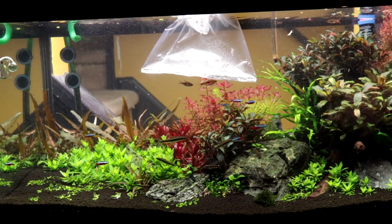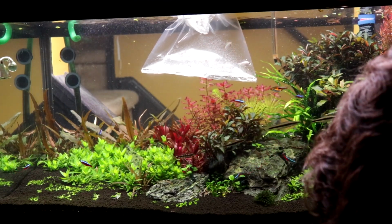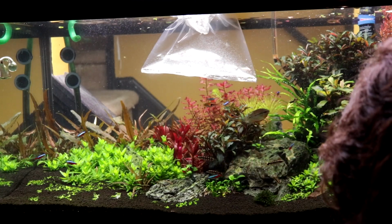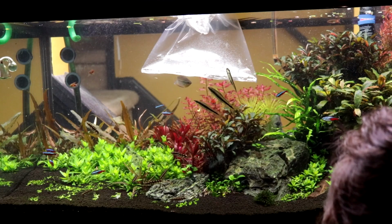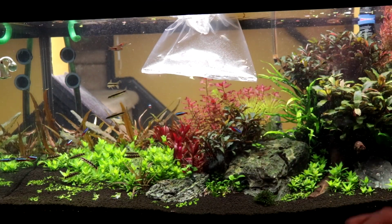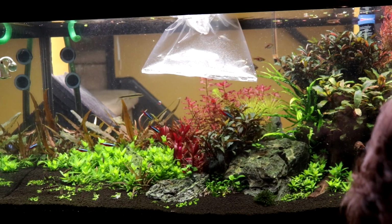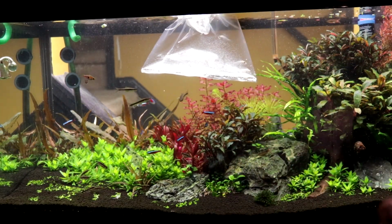So now the fish have been acclimating for about an hour. So I'm going to add the Tiger Barbs to the aquarium. I want to acclimate the rams for a little bit longer because I'm drip acclimating them and they're a lot more sensitive. But I'm going to add the barbs right now.